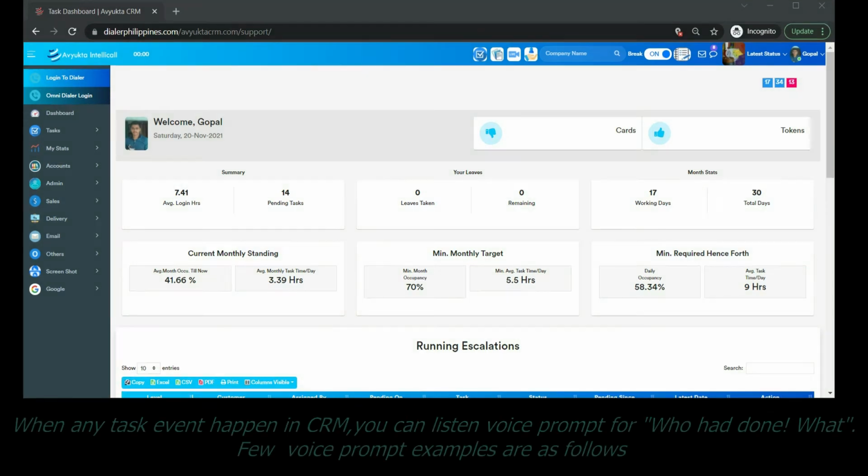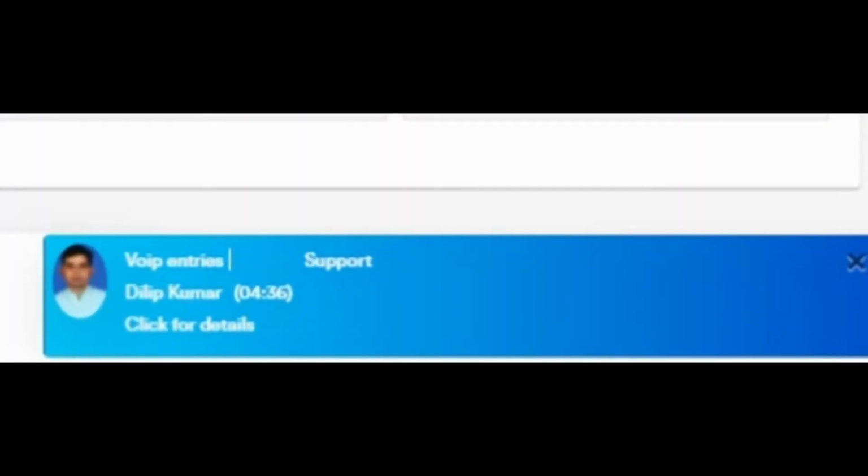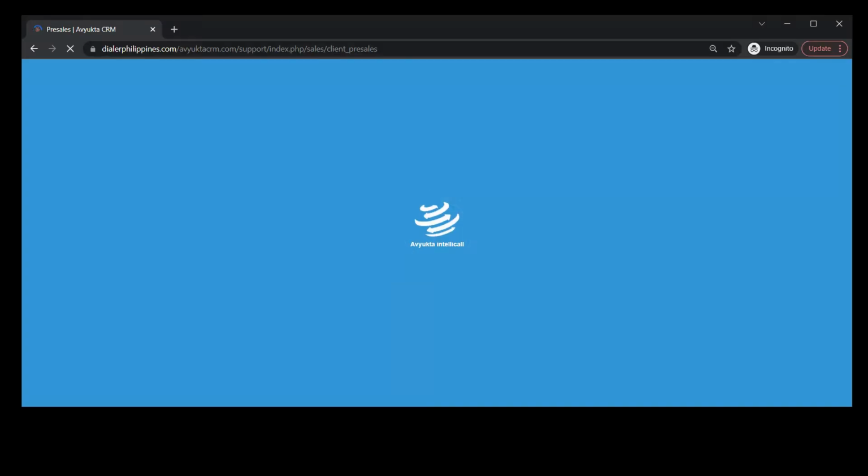When any task event happens in CRM, you can listen to a voice prompt for who had done what. Few voice prompt examples are as follows. Hurry, task completed, L2 support, handling escalations, delete, task accepted, account entries, and debit credit.